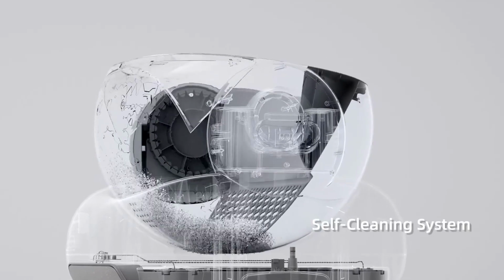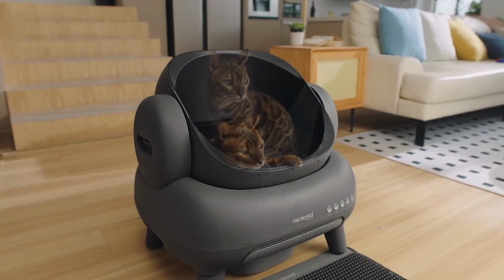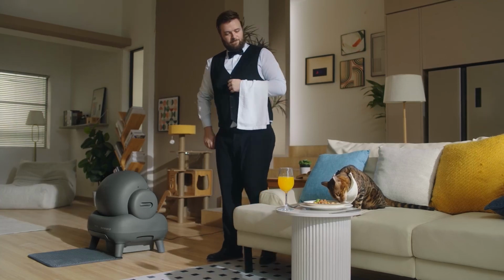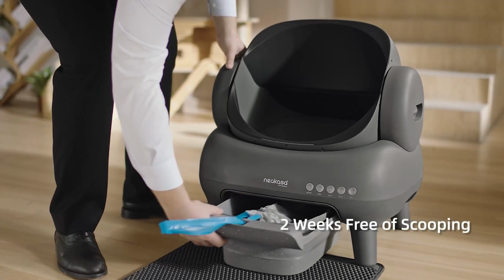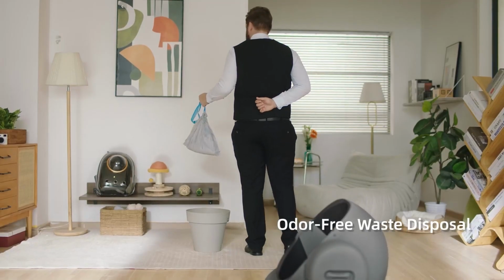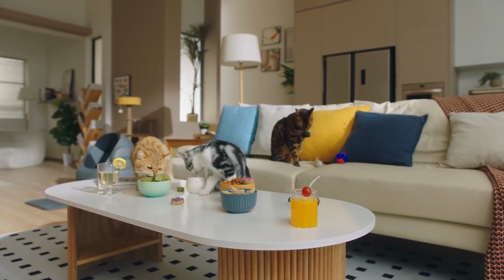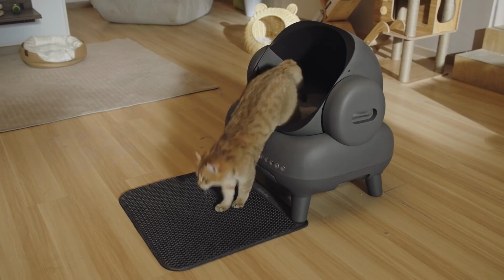But don't think it's just for big cats. This litter box works for kittens as small as 2.2 pounds and cats up to 33 pounds. It even has a kitten mode to make sure younger cats can use it safely. If you have multiple cats, this litter box is roomy enough to handle them. One of its best features is its low-maintenance design. It can run for up to 14 days before needing attention, making it perfect for short trips or busy schedules.